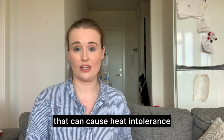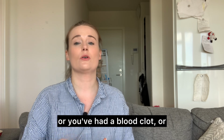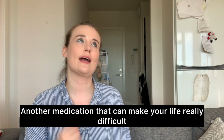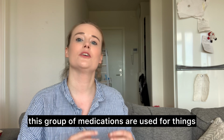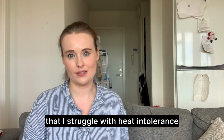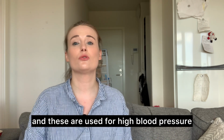Diuretics are another medication that can cause heat intolerance, and these are usually used if you have heart failure or you've had a blood clot, or even if you have too much calcium in your blood. And yes, that's the thing, you can actually have too much calcium in your blood. Another medication that can make your life really difficult when it comes to heat is stimulants, and this group of medications is used for things like ADD and ADHD. So personally, that's probably the reason that I struggle with heat intolerance. Also, ACE inhibitors can cause heat intolerance, and these are used for high blood pressure.